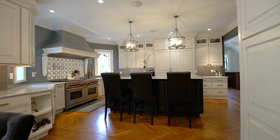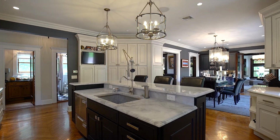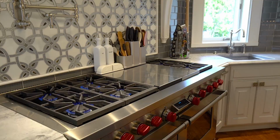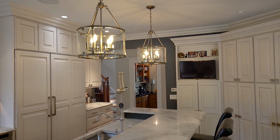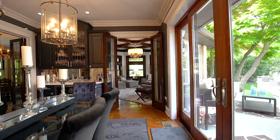Who wouldn't want to prepare a gourmet meal or host in this magnificent kitchen with a Wolf range with double ovens, 6 burners, grill and griddle, 2 sinks, 2 dishwashers, sub-zero refrigerator with separate dining area and built-in bar? The party will never end.